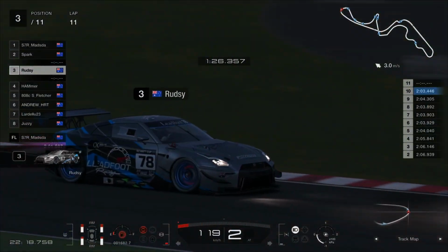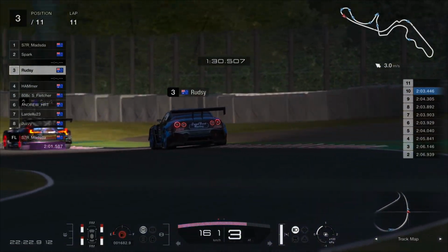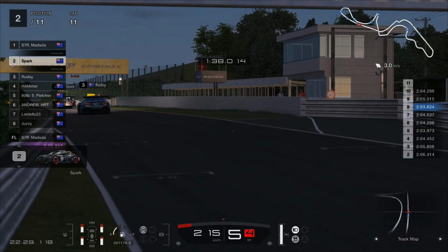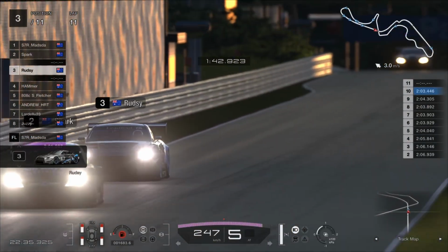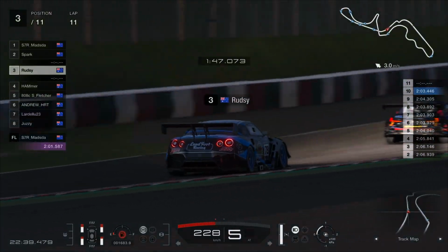Spark now coming under all sorts of pressure from Rudzy. Rudzy though, very low fuel. He's not going to be able to keep challenging and pushing like this. He's going to run out. Where Spark, as we can see there, a fair bit more fuel, so a bit more conservative for Spark. Just over a quarter of a tank still, so he's doing a fantastic job on saving fuel up in 2nd.